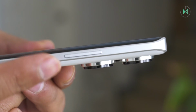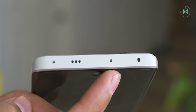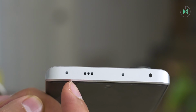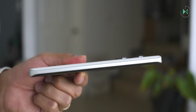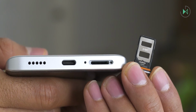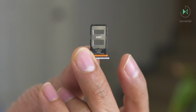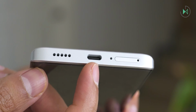On the right side, we will find the power button along with volume buttons in a plastic frame. While on the top, we will find the infrared for universal remote control, a microphone, an audio output, and another microphone. The left side is completely clean and serves to give you a look at its thickness, which is 8.9 millimeters. At the bottom, we find the SIM card slot. In this case, the unit I have in my hands has a slot for 2 SIM cards, although this may vary depending on the country. Next, we will find a third microphone followed by the USB-C port and finally the main speaker.